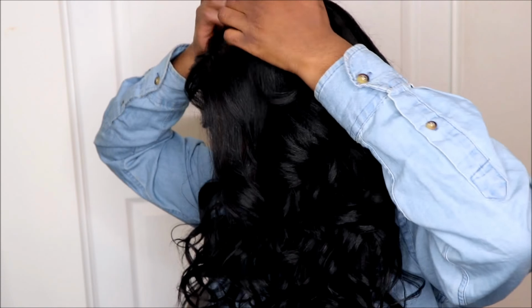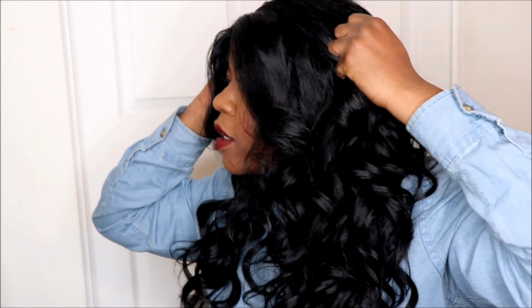So you see that hump, that bump on at the top? We're gonna have to fix that. I'm gonna get a hot iron and I'm gonna make that flat, because it's not cute when your hair is like, woof.